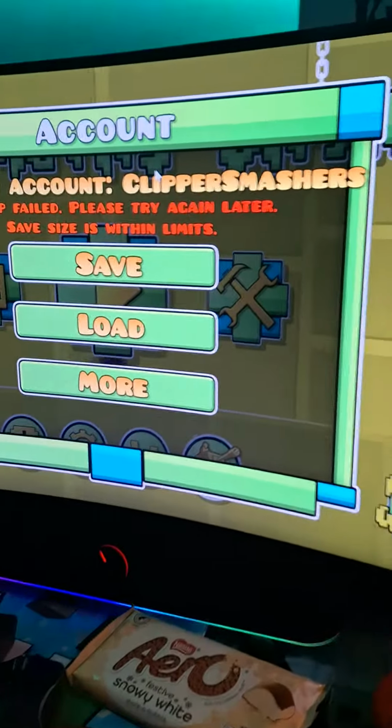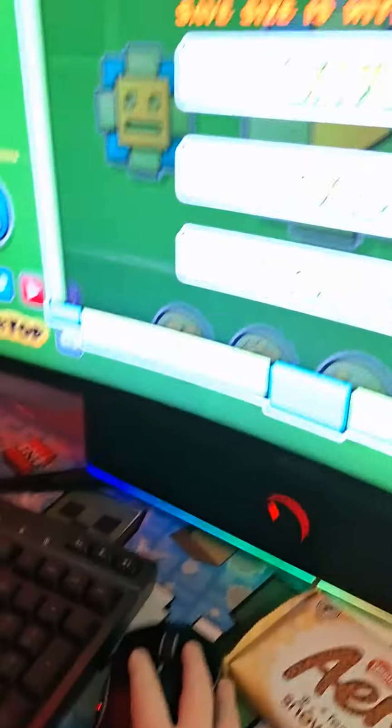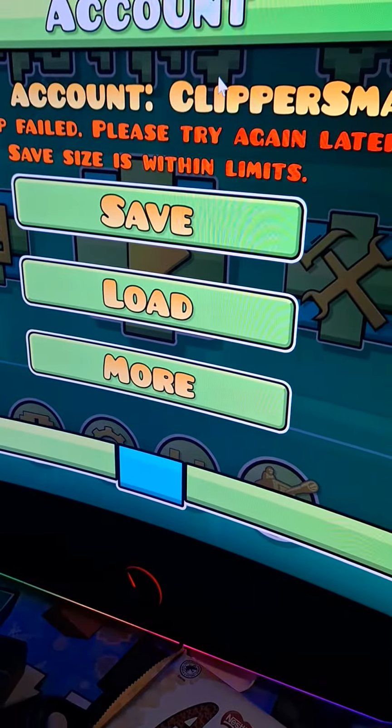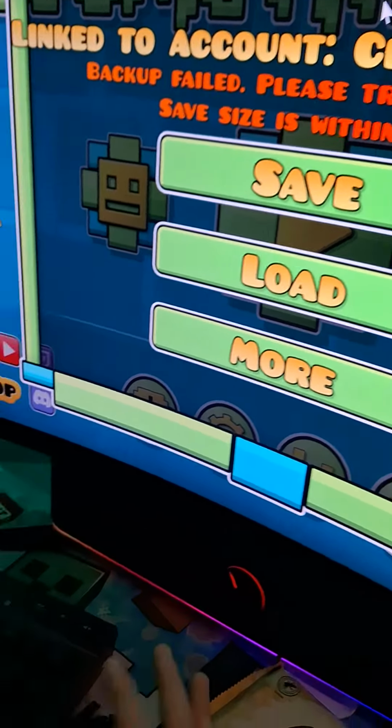Hello guys, this is the new PC I got for Christmas. So I got a mouse with it. Wait, where is it? Oh, there it is. There we go, there's my mouse. I've got a keyboard where I can type things.